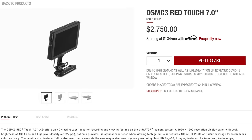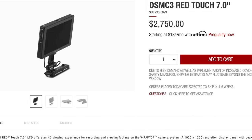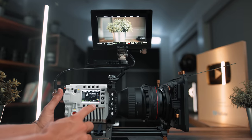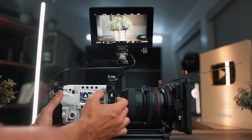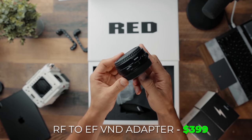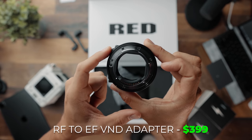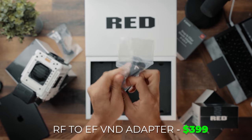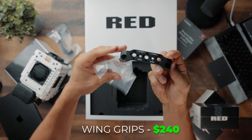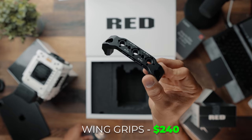Then a monitor to see what you're filming, which was almost $3,000. This, however, hasn't come out yet, so I'm using a different monitor in the meantime, but it's not touchscreen, so I have to change the settings with the buttons on the side of the camera. Next, I got the Canon RF to EF variable ND adapter, since this is an RF mount camera and I have a lot of EF lenses, and that was $400. Then I bought a couple of wing grips at $240, which honestly aren't great, but it's better than nothing until they build more and better accessories.